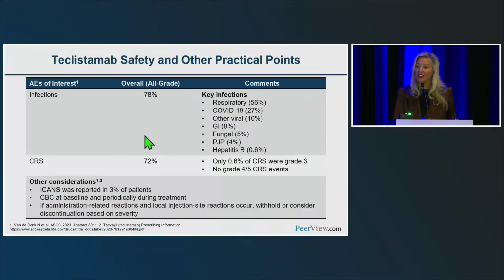In terms of safety, we already underscored the infection risk. So respiratory is the big one because the B cells protect you against, IgG is super important with gram-positive encapsulated organisms, so sinus and respiratory and ear infections. So highlight with your patients the importance of infection protection and reporting them frequently. It's hard because we still have this COVID thing and influenzas going around, and so sometimes they get sick of calling us, but tell them it's still important to do so.